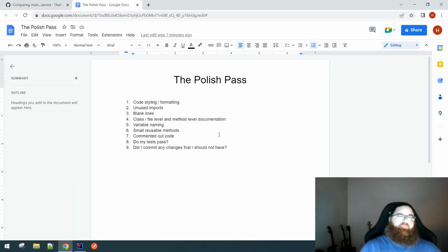So that's the polish pass. And I'm sure that, as you go, you'll come up with your own procedure and your own rules and your own polish pass. And maybe there's some things that aren't on this list that should be, or maybe you don't need to worry about one of these things. But if you get into this habit and you really care about the work that you are submitting, then people will appreciate that.